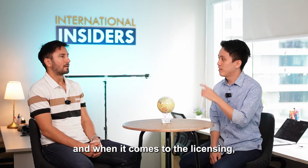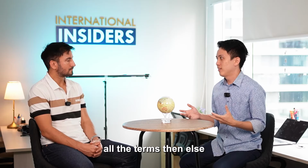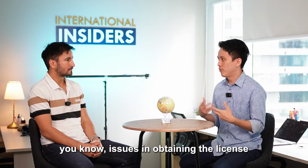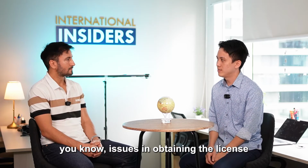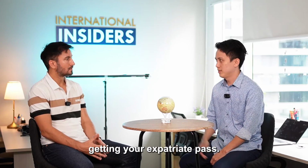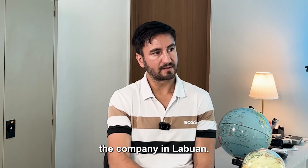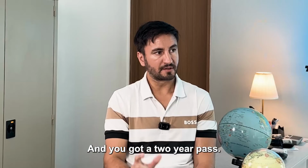of time. And when it comes to the licensing, unless you fulfill all the terms, you'll be having some issues in obtaining the license, which might affect getting your expatriate pass. So it's much easier to get that expat pass if you register the company in Labuan. Yes. And you get a 2-year pass.